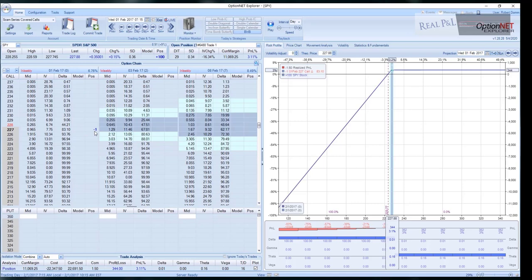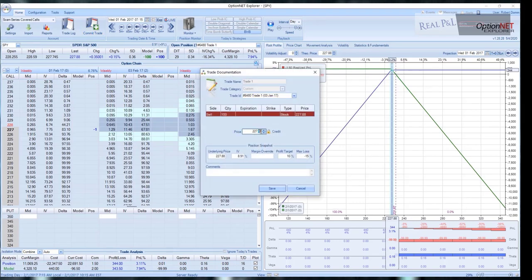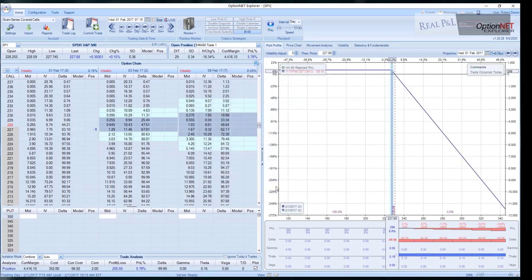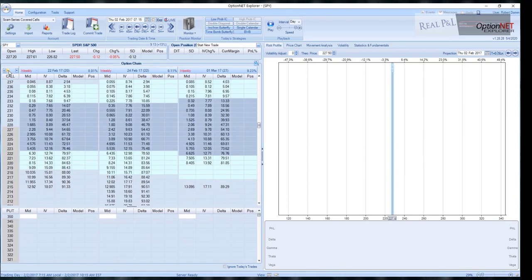So what we need to do is sell these shares and let this expire. We won't do anything to that, but we're going to sell these shares for $227 even. Okay, we'll let that expire. At the end of the day, we'll go to the next day and start over since we got called out of our position.